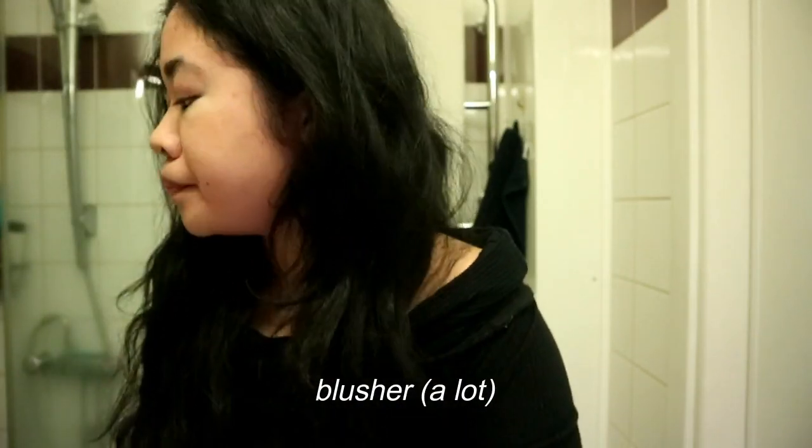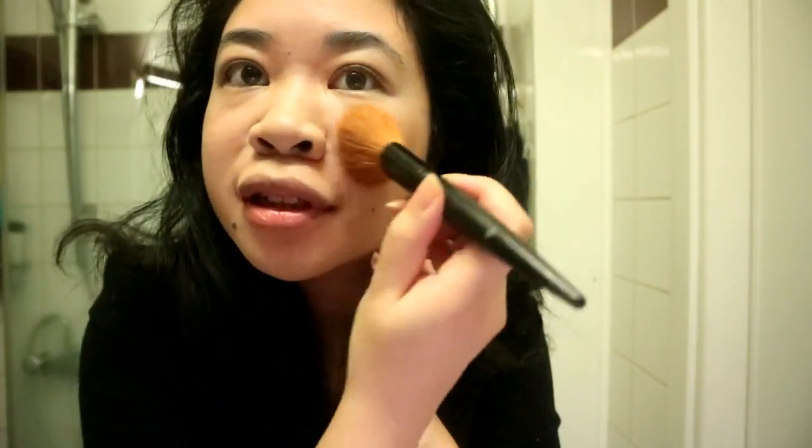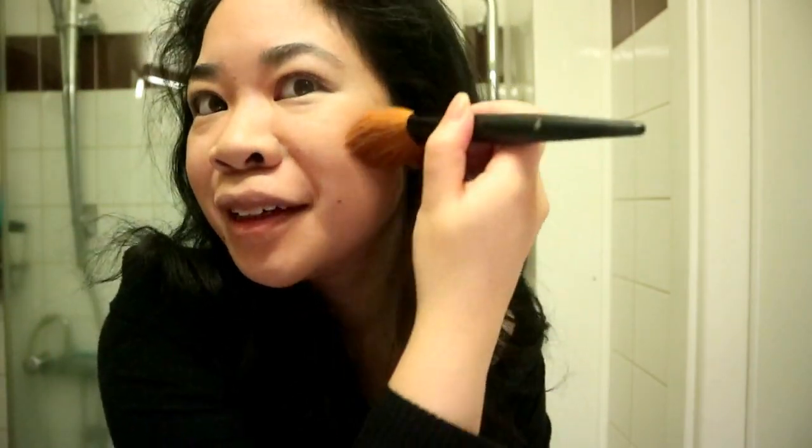Now blusher, I think. I don't really have a pink blusher, but it should be a bit more peach or pink. I'm going to use my bronzer for it instead, with maybe a bit of pink if I find it somewhere, but I will just do a bit of contouring. It was quite a lot on the cheeks, in a raindrop, water drop figure.